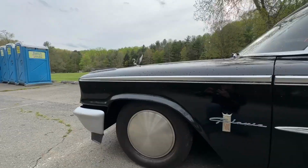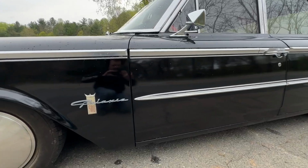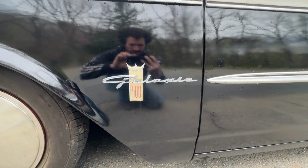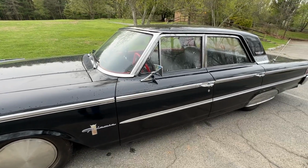We have 2 stripes running down the side here, one going the full way and one going up to this Galaxie 500 badge right here. I like to look at that. I've always loved the old Crown logos that they have on them.